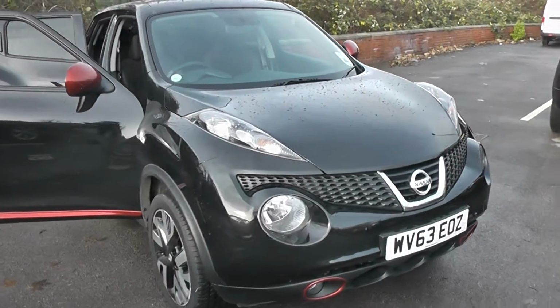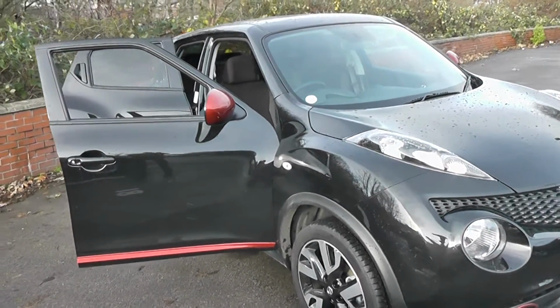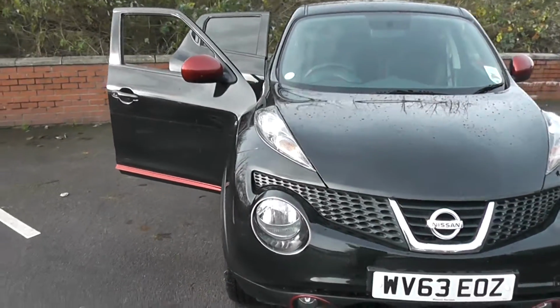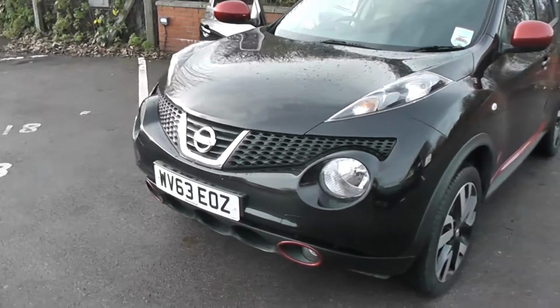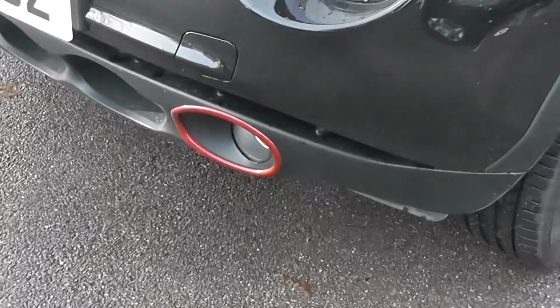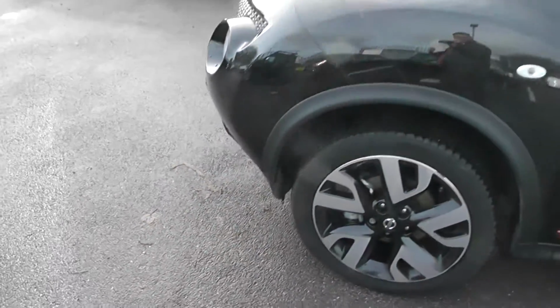It has a 1.6 litre petrol engine, 5-speed manual transmission, and as you can see, it comes in black. Now this vehicle will be in tax band E, which equates to £125 of road tax per year, and insurance group number 16.